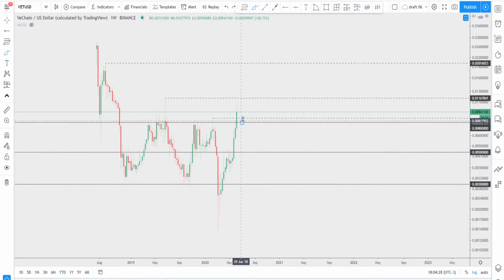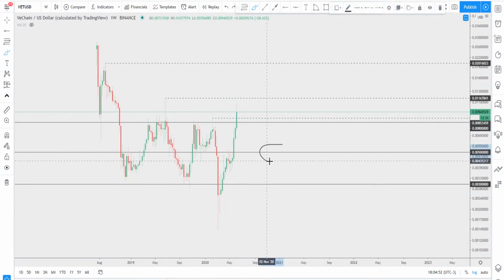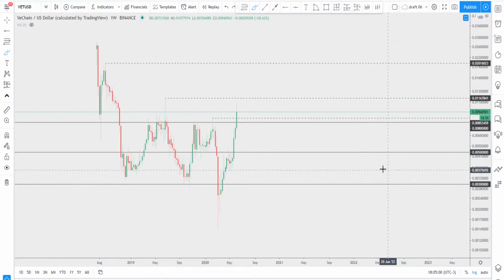Another range that we may look for, I don't know if it will be possible to have another, no. A possibility for the inverted head and shoulders, I believe it's gone. Okay, but the levels that we may look for, when, I believe it's when, not if, the retrace comes, is going to be around 0.005. So it's a very strong level for VET. And even for an aggressive move, we can look for this level right here.